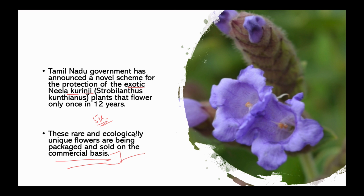So the district administration there put a prominent notice board near the forest patch where the flowers were blooming, saying that people caught plucking flowers would be fined rupees 5,000. Neelakurunji is a tropical plant species. Now we'll see some more details of this plant.